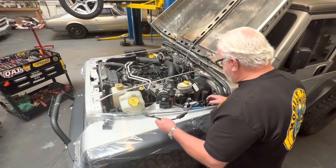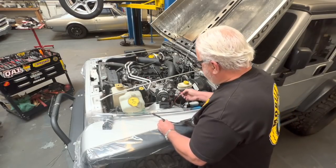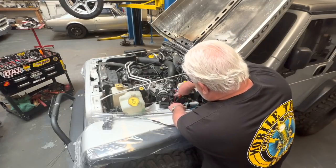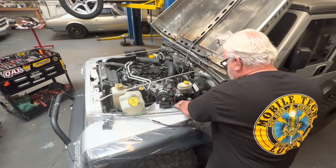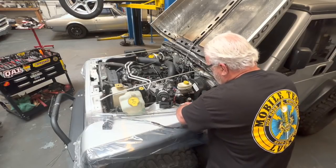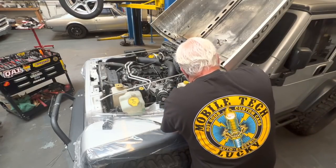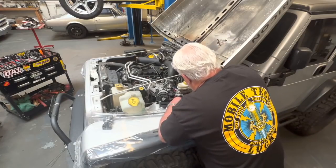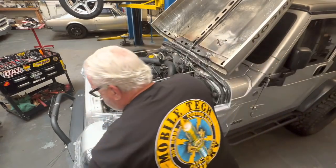So I will be saving that to give to the customer. Not putting it back in, that's for sure. If we get another harness, I'll put it back in. And then fuse it at the battery. So yeah, quite interesting.